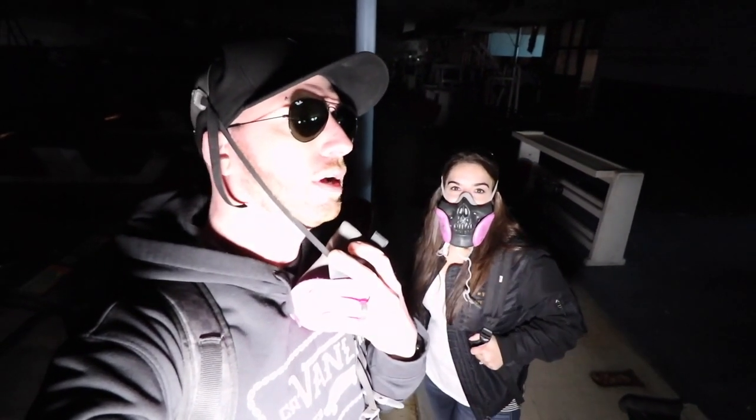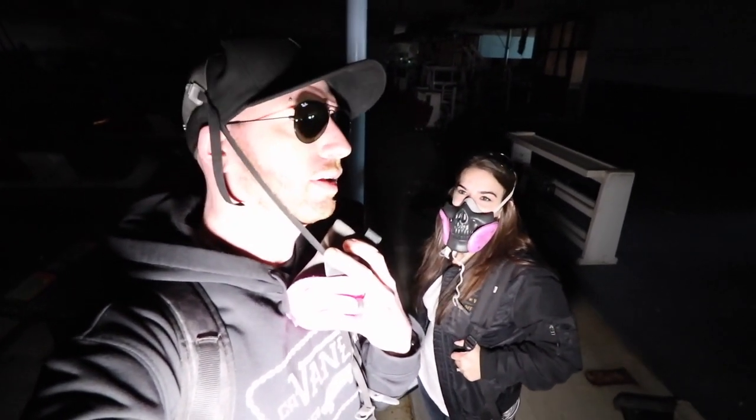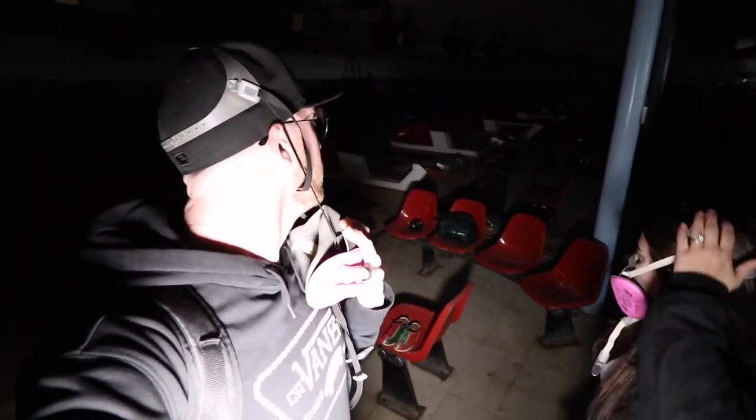Clear inside of a moldy, abandoned bowling alley with almost everything left behind. Almost no vandalism, it appears, and all natural, leaky decay. There's even gym equipment here. We're gonna go explore and see what else it has.